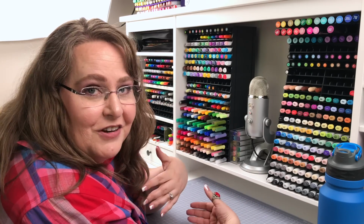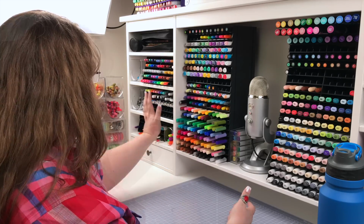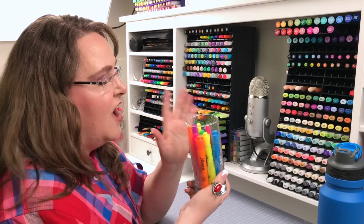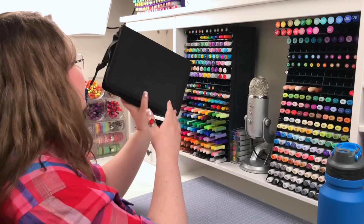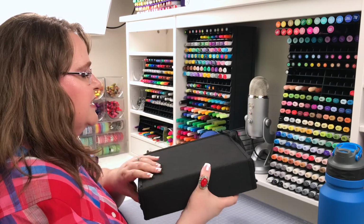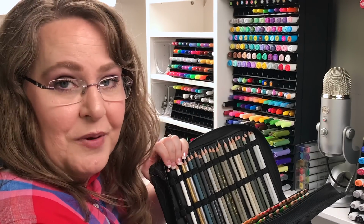It's one thing to pull everything out, but when it's time to put it away, it's got to be easy to put away. And here I've got another glass container with my beloved highlighters. Up here on this very tippy top shelf, in one of these trans cases, I have the full set of Blick Studio pencils.